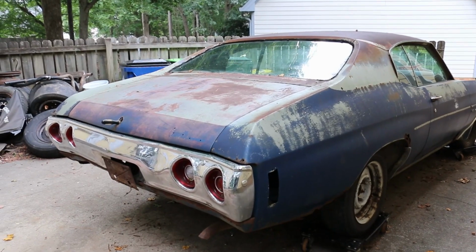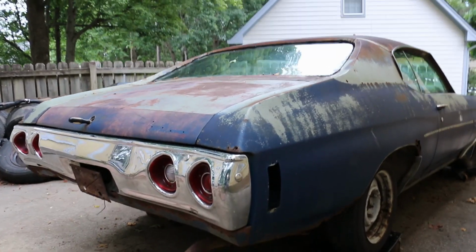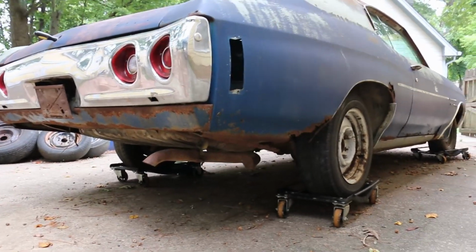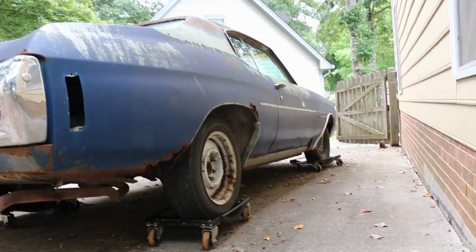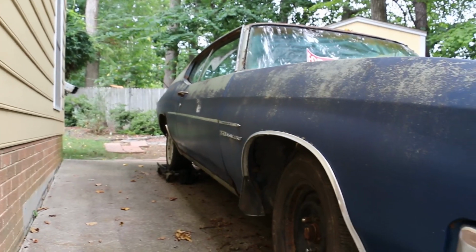This side, pretty much the same as the other side. Trunk lid looks okay from the top. It does have the quarter hole in the top there, and the quarter has the usual rust over here. Door has a little bit more rust. Rocker still looks good on this side. And the same thing over here. This fender is actually in better shape.